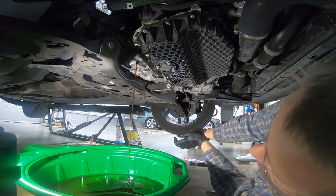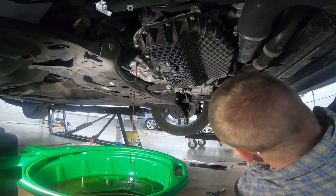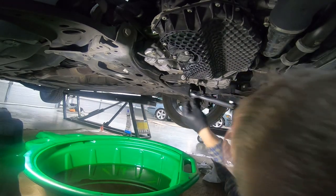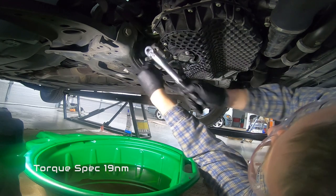As you can see, the front differential gear oil is a lot darker than the rear. I don't believe Volkswagen considers this a life of the vehicle fluid. It was definitely ready to be changed. The front bevel box drain plug gets torqued to the same 19 newton meters.